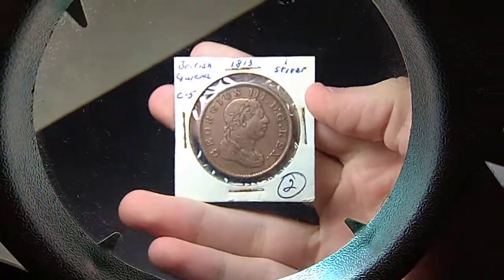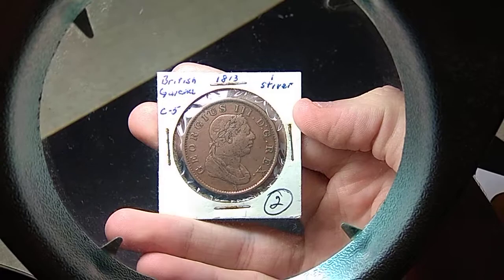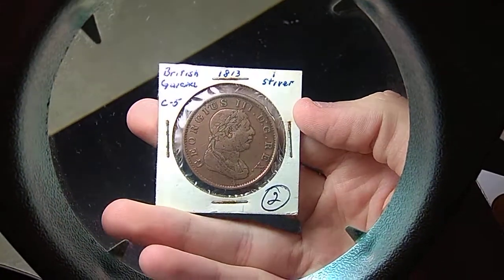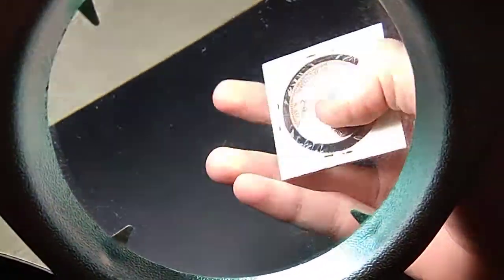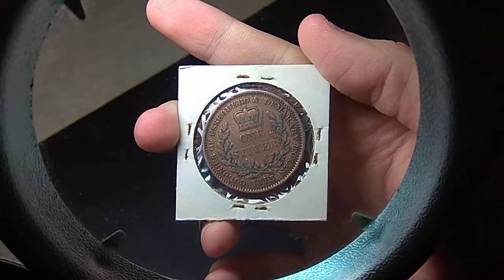Okay, so first runner-up here is this British Guinea coin. Just gotta let it focus a little bit. Not good condition. Doesn't really matter to me. I like it because of the date, 1813. We'll just turn that upside down. There you go. Looks great.